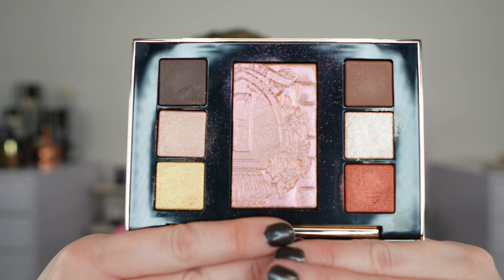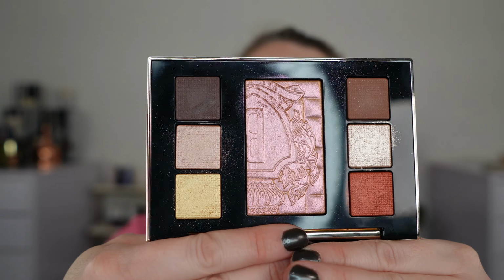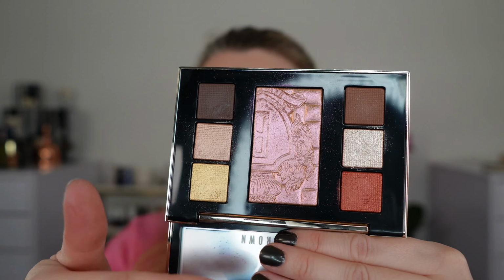And you do have a mirror here. It had a sticker on there. And this is the actual palette. Notice the center shade here is a bit of a duochrome, a gold pink. I have to say it's a lot more sparkly than I thought it was going to be. And then the formulas of these shadows here are in the Luxe finish. So we have a few shades that are not new. So let's go ahead and start by swatching these.